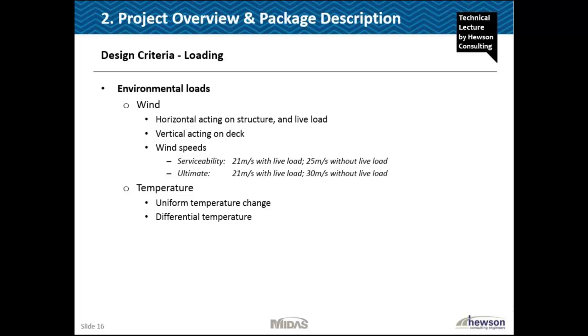Then we design for temperature change, so uniform temperature change on the whole structure, and differential temperature change, particularly for the viaducts where the top of the deck heats up or cools down quicker than the rest of the deck. That sets up a system of stresses inside the structure as defined by the design codes.